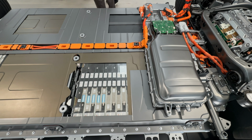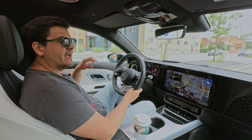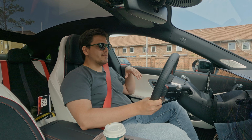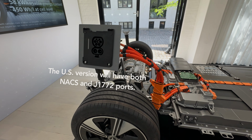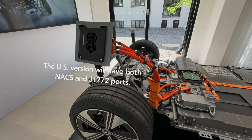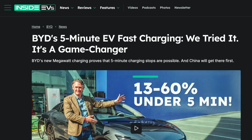85 kilowatt hour NMC battery pack, there's also a 58 kilowatt hour LFP pack, which you will get in the base car, but this bigger pack can charge at up to 320 kilowatts, which is very good. EV charging advances very quickly, and 320 kilowatts is good, it's great, but it's not outstanding anymore.